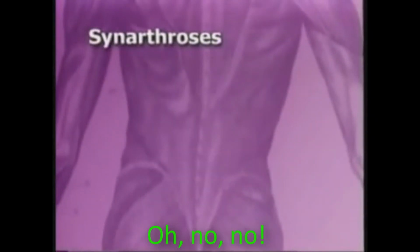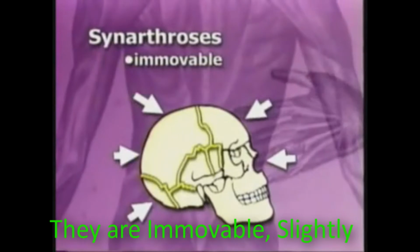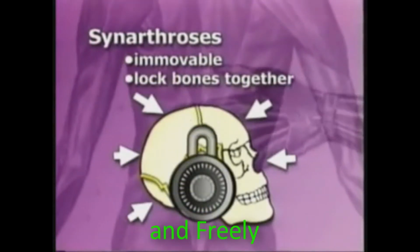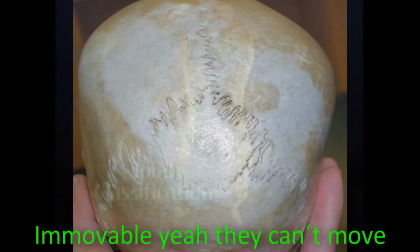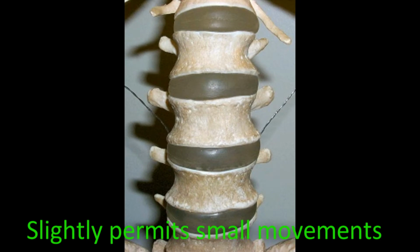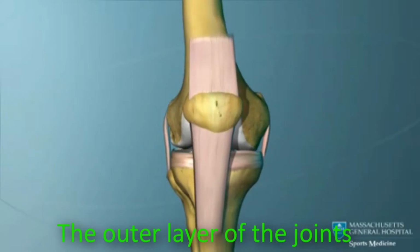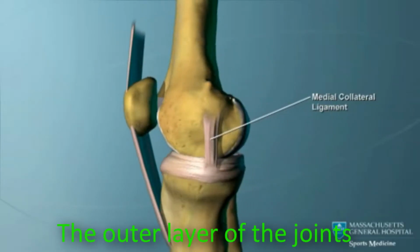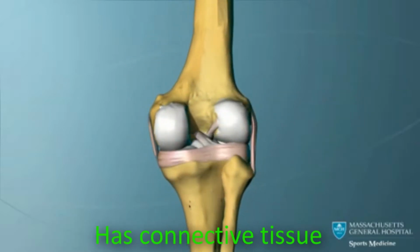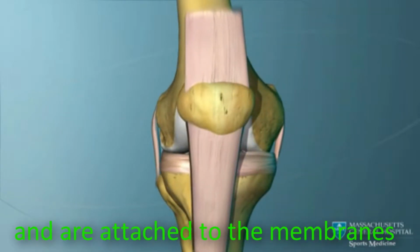Don't forget the bones in your joints. They can be immovable, slightly movable, and freely movable. Immovable joints don't move, slightly movable joints can move slightly in small movements, and freely movable joints move in more directions. Joints have connective tissue called ligaments attaching them.